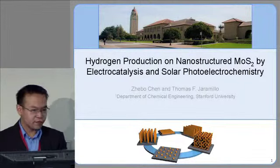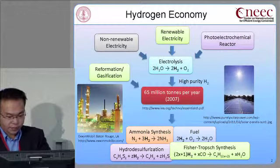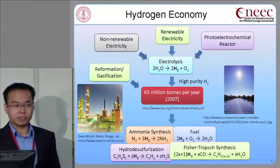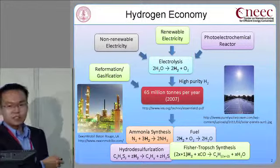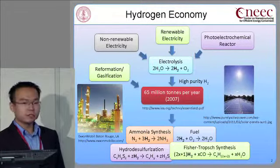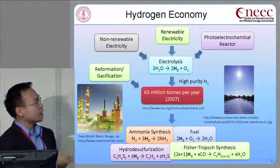So I'll just motivate some of the work that we do by talking about the current status of our hydrogen economy. Like all the animations are gone here, but we have a pretty significant infrastructure for hydrogen right now. We produce about 65 million tons of it a year. This comes out of about 2% of our global energy consumption. And we make most of it through non-renewable sources of energy, such as steam methane reforming or coal gasification.